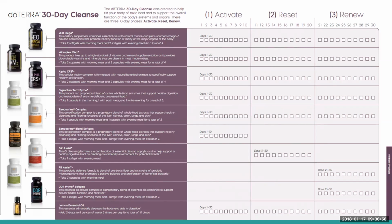And then down here at the very bottom, it shows how you can also be utilizing this lemon oil for the full 30 days to really support the liver and the rest of your systems in pushing everything through and filtering everything. And these all, again, come together in that Cleanse and Restore kit, too.